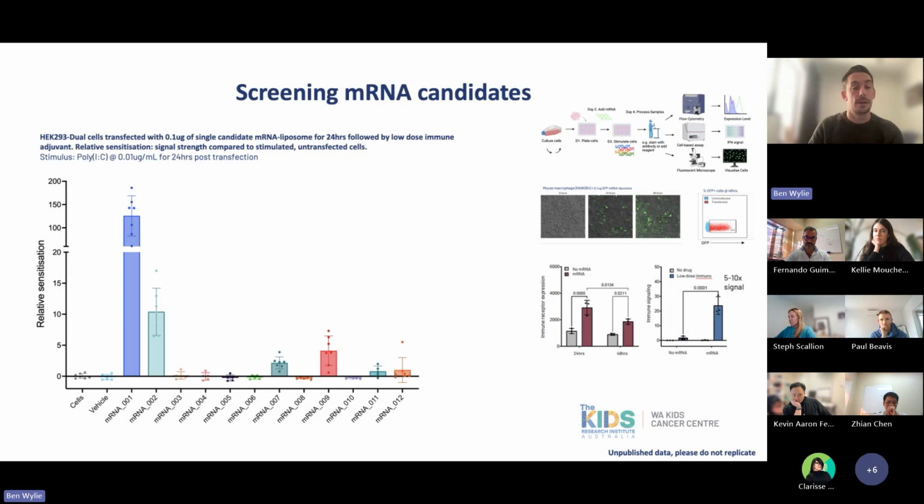In this case, we're using a TLR agonist, poly-IC, and we're measuring the amount of activation of this pathway. What I'm reporting here is relative sensitization, or the strength of the signal compared to stimulated but untransfected cells. And you can see that we get a nice sensitization of the cells to signaling when we transfect them with the mRNA. We have a number of candidates popping up here, which we're interested in following up.